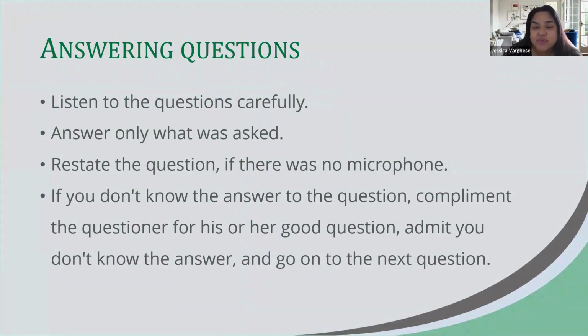If the question seems particularly aggressive or awkward, be polite in your response. The audience will naturally side with you if you are seen as respectful. Don't get into debates during the question period. If there's controversy after you've answered the question, you can say to the questioner, let's talk after the presentation is over. Finally, if you don't know the answer to the question, compliment the questioner for his or her good question, admit that you don't know the answer, and then keep it moving.